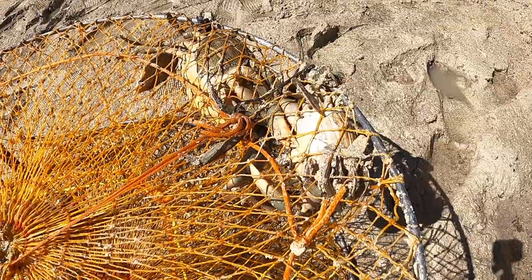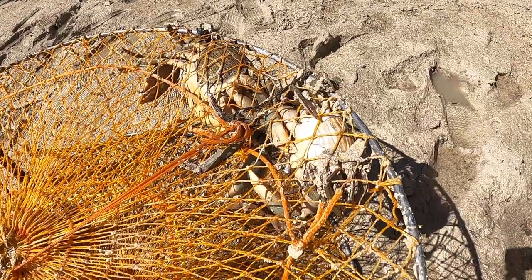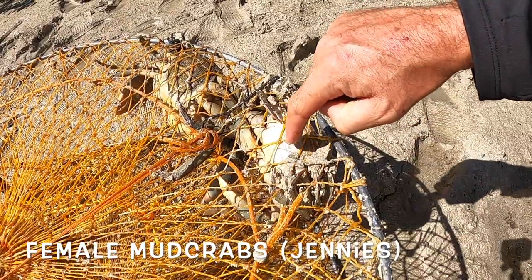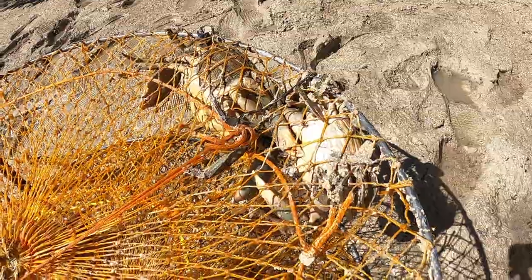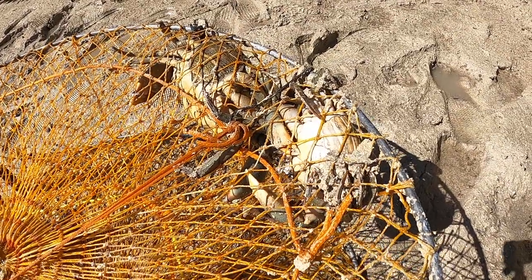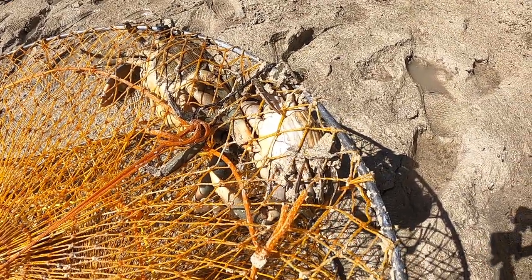Hamish came down this morning in the early hours. He was pretty excited, and one of the two pots actually had a couple of crabs in it. As you can see, both these crabs are Jennies. They've got a half circle, and they're both going to go back to breed, make some future mud crabs.